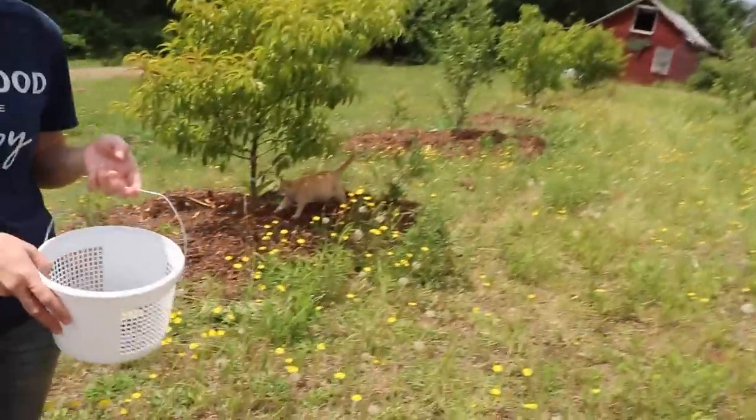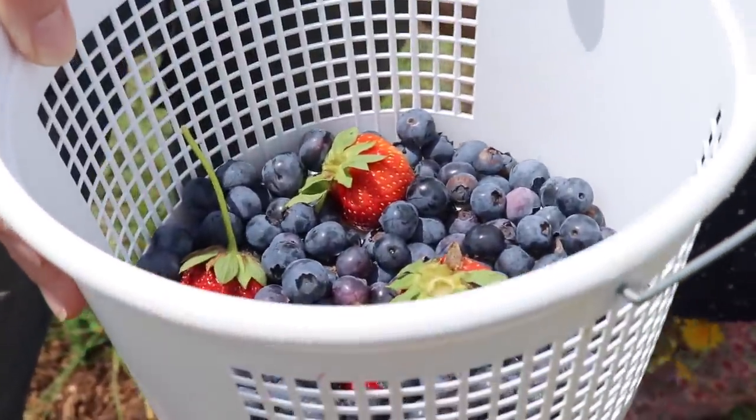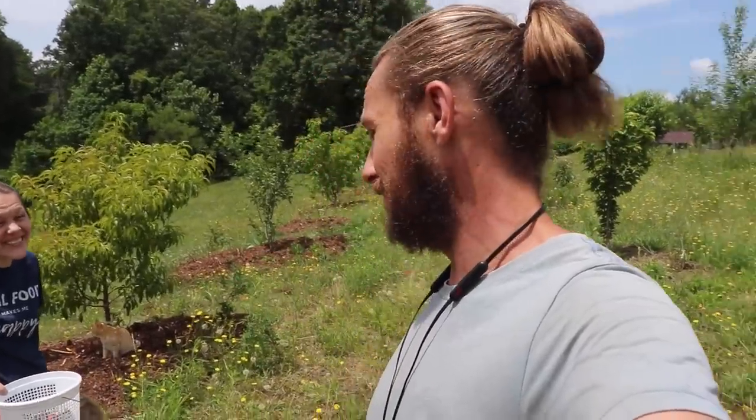Man. Let's see how we did. That's probably about a pint. Hey, that is not bad. It's really not bad, especially considering I picked a bunch last night and ate them. I know it's not like an amazing harvest, but it's still a harvest. And it's really cool.